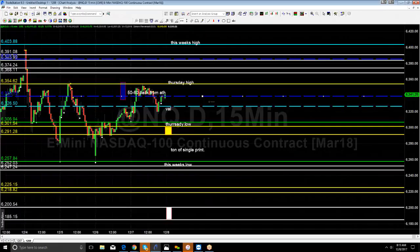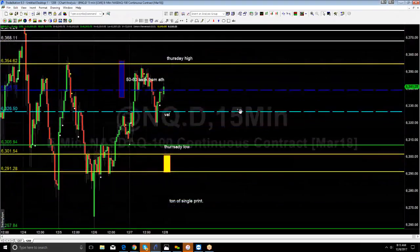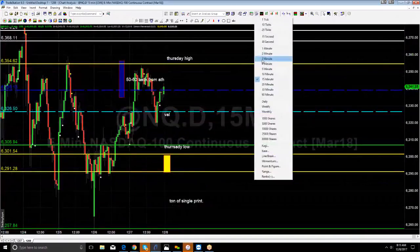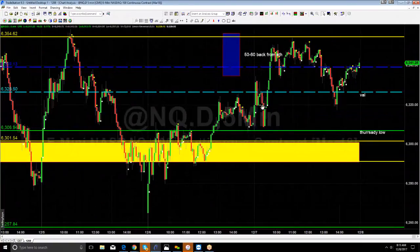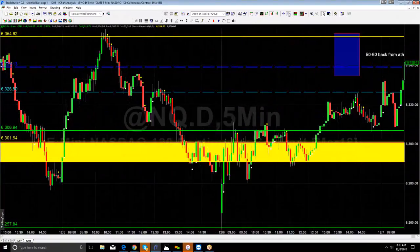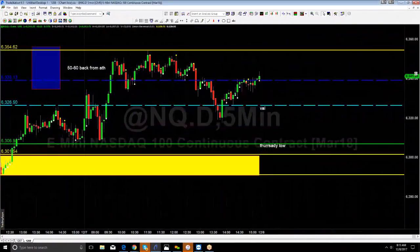They will be accompanied, for the most part, we will see a, hold on, move this to a 5-minute. You will usually see some type of dot that forms in accordance with that trade, right? So this is integrating the algo into the room. First time we're doing that.